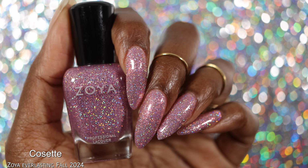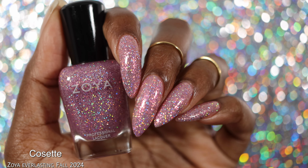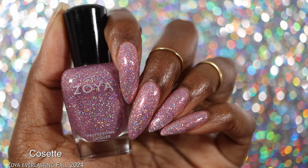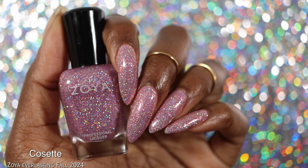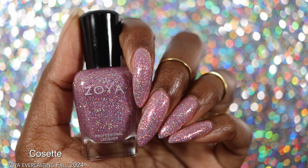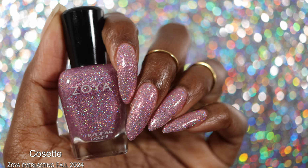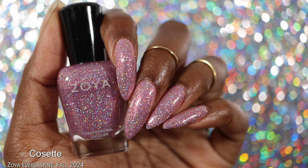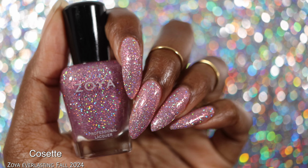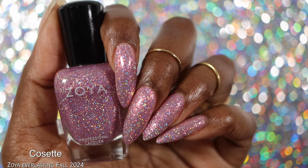While Zoya does describe this as having pink and purple holographic glitter, to my eye, I was seeing definitely a holographic glitter, but there did seem to be a second glitter in here that's pulling a bit more rose gold leaning. To my eye, I found this to be a lot more pink leaning than the purple that it looks on the Zoya website. It's a little bit too dark and a little bit too dusty to be a true baby pink, and I also still think it's a little bit too pink to be a mauve, but it's heading in that direction. For the easiest removal experience, use the soak off method or a peel off base coat if you have one. Do not scrub this one off.